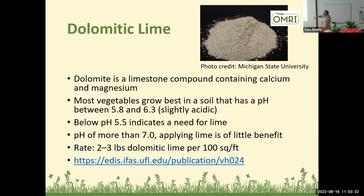Below 5.5 indicates a need for lime. And if you're going for more than 7, applying lime is really of little benefit. 2 to 3 pounds of dolomitic lime per 100 square feet. There is a publication here that tells you how to apply it and what to do with it, so you can learn more about it.